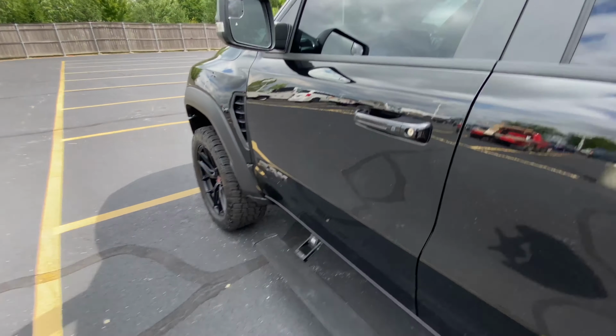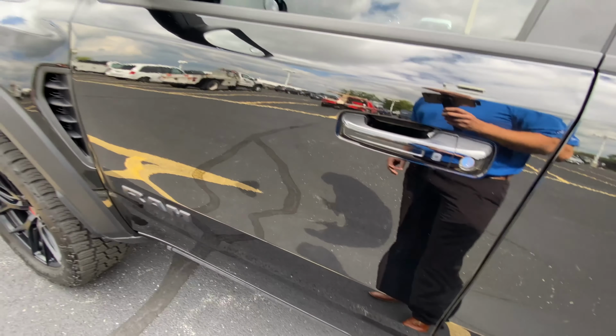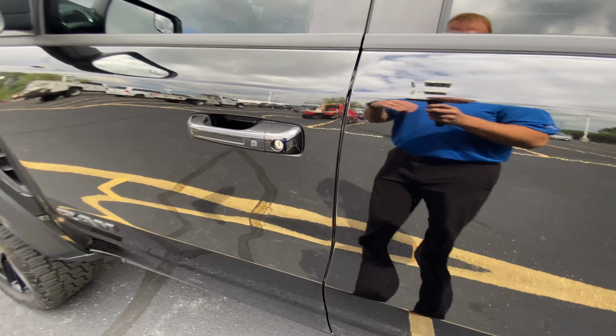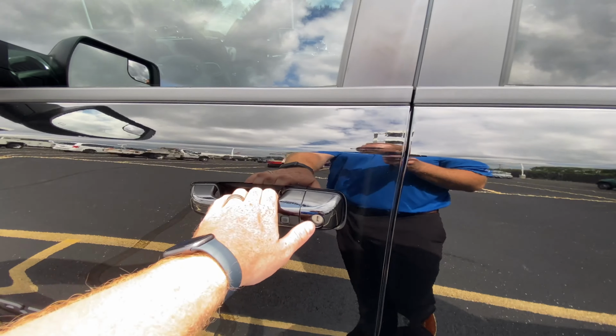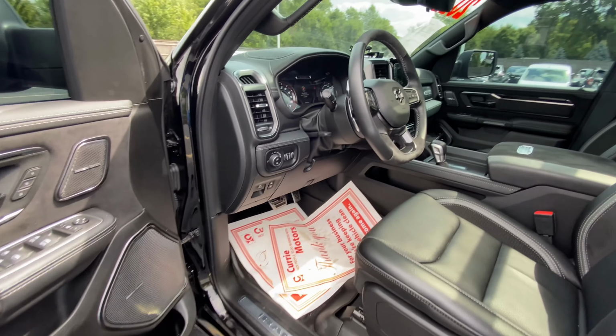Let's take a look up here. Now you do have this one touch to get into the car. You do have the key fob. I'm not 100% sure if Ram has an app like Ford that allows you to unlock, lock, auto start the car. Let me know in the comments if they do. But let's take a look inside this truck.